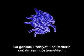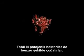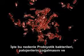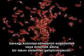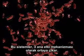This scene shows a probiotic bacteria multiplying. Of course, pathogenic bacteria can also multiply in the same way. Probiotic bacteria have thus developed methods to prevent, reduce, or eliminate the growth and colonisation of pathogens within the gut. These methods are shown through three main mechanisms of action.